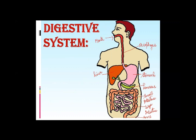Let us revise once how the food moves inside the body. This is the mouth, and from here, with the help of teeth, the food is chewed and ground and passed on to a food pipe known as the esophagus. And from the esophagus, it reaches the stomach here. And from here, the food stays for 4 hours, and then it is released into the small intestine here.